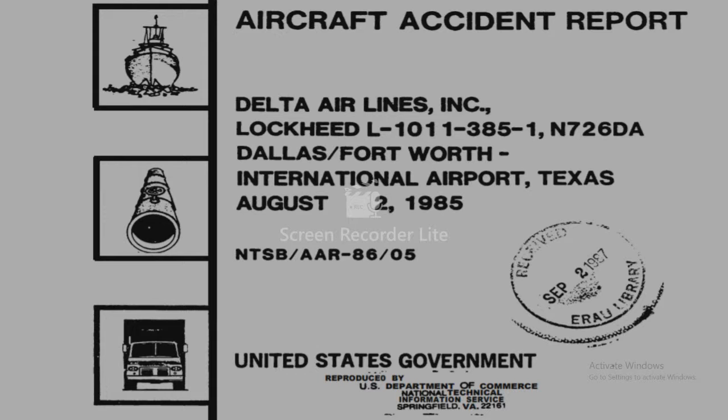Now, this plane was a Lockheed L-1011 that had 164 occupants on board. 152 of them were passengers, while 11 were crew. There were a grand total of 136 fatalities, which means only 27 survived, although these 27 still suffered injuries from the crash.